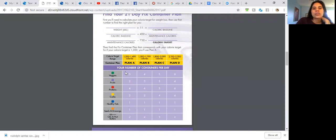So you get 3 veggies, and I call that at least 3 veggies. If I'm still hungry, I have more than 3. Okay, that's the go-to if you're still hungry. You get 2 fruits, 4 proteins, 2 carbs, 1 healthy fat, 1 seeds and dressings, and 2 oils and nut butters. So with the 21-day fix, they let you have these whenever you want to have them.